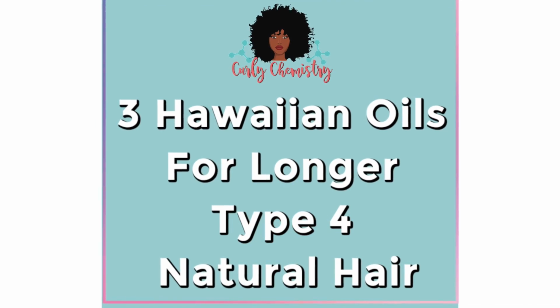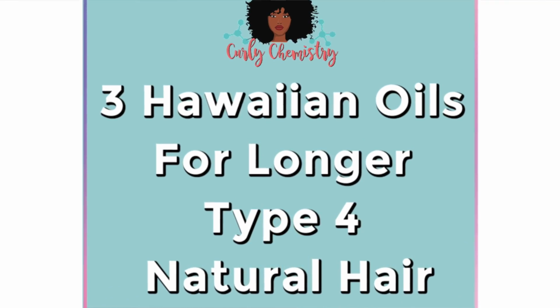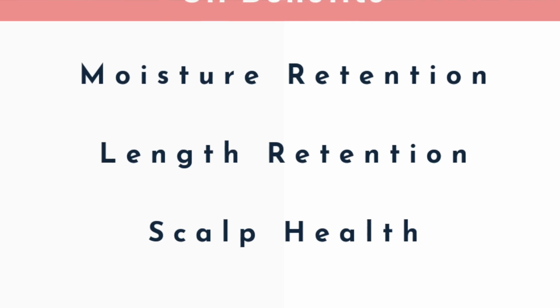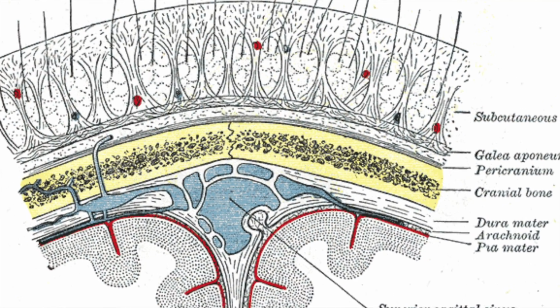And today I am sharing 3 absolutely amazing Hawaiian oils that are great for our hair, okay? And there are so many oils, but I really want to focus on these 3 in this region of the world because I truly believe they can be such a benefit to the natural hair care community, especially when it comes to moisture retention, length retention, and optimizing our scalp health, okay? So stay tuned.